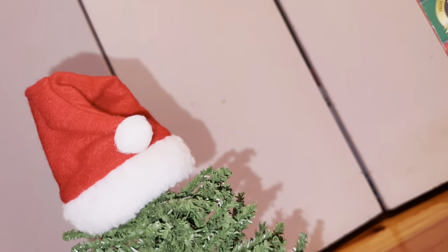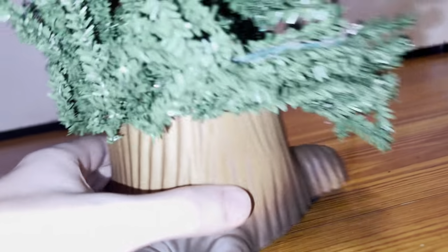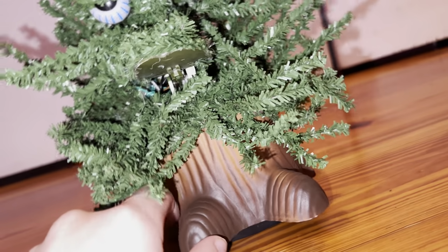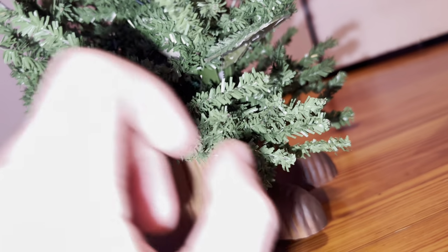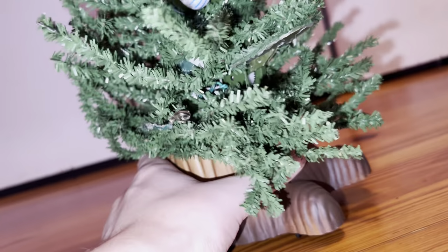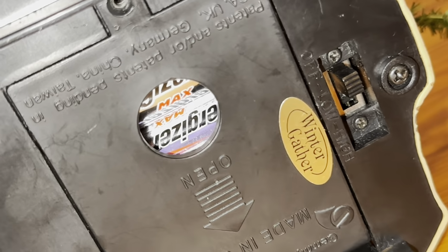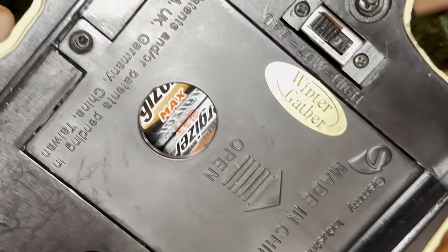So it's got his little hat. It doesn't have any adapter jack or anything. I don't think it has a motion sensor. I may be wrong, but it has a sound sensor. And on the bottom, Winter Gather. I believe that's the importer. And then, of course, we got Gemmy Industries and stuff.